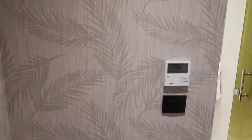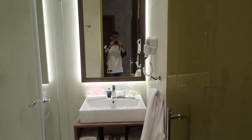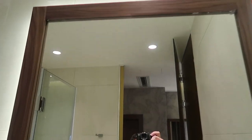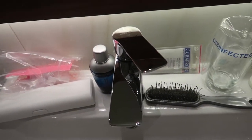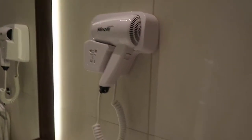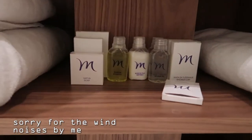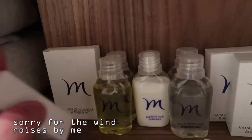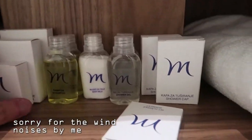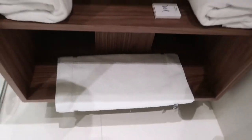So as you can see, here is the AC and heater control, and right when we get in here, there is the bathroom. Here is the huge mirror. There I got some stuff of mine: perfume, toothbrush, hair dryer, and here are the soap, a shower cap. What else do we have here? Shoe polish, hygiene kit, a sewing kit, body milk, shampoo, shower gel, towels, and a towel for the floor.